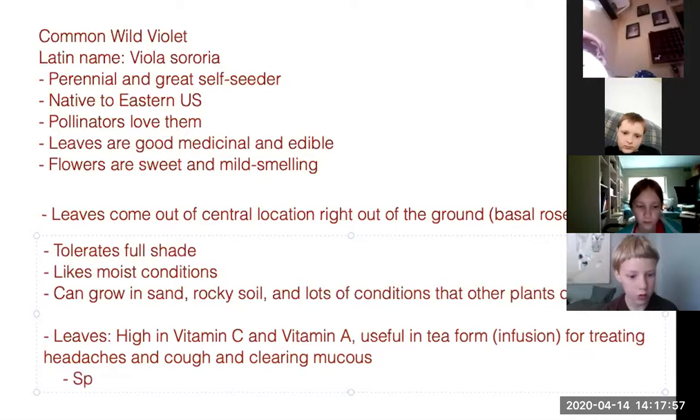And then just as a general spring tonic, like you remember us talking about chickweed and nettles and some of the other plants that we learned about at the very beginning of when we started this class. Violet leaves are really great just for helping to clear out our body systems, our respiratory tract and our circulatory systems and things like that.